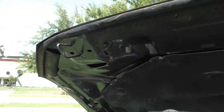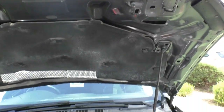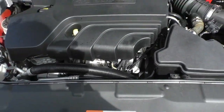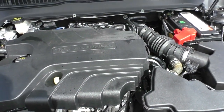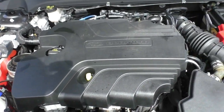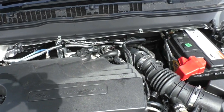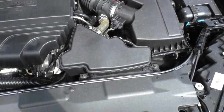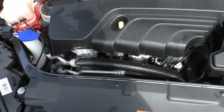With this engine, you'll produce 132 kilowatts of power and 400 newton meters of torque. And with this car, you do get a 62-litre capacity diesel tank, using an average of 5.1 litres per 100 kilometres, giving you an average distance of 1,216 kilometres out of a tank. But of course that does depend on any weight in the car and how you do drive it as well.